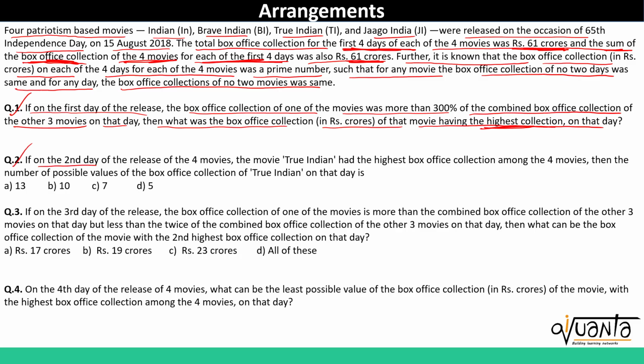The second one is: if on the second day of the release of the 4 movies the movie True Indian had the highest box office collection among the 4 movies, then the number of possible values of the box office collection of True Indian on that day is? So on the second day of the release we have been given that True Indian had the highest box office collection. So what will be the number of possible values of the box office collection of this movie? So in every question a new condition is coming.